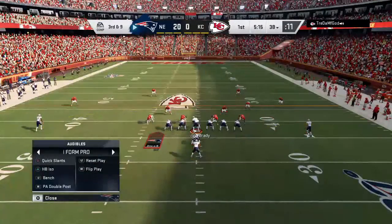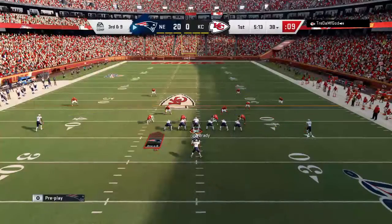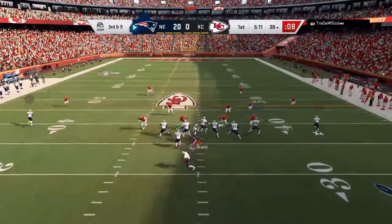Check 53's mine. Check 53's mine. Watch the curl. Hey, check it.